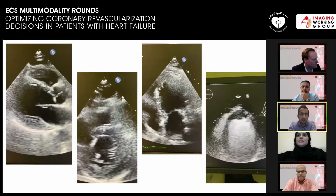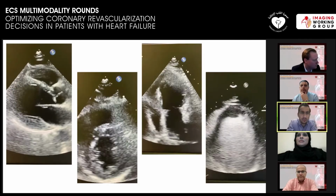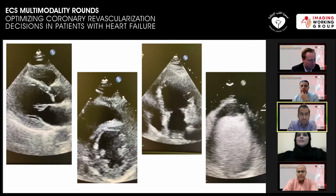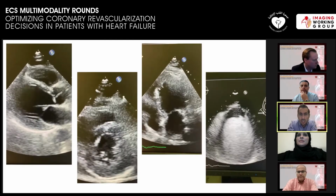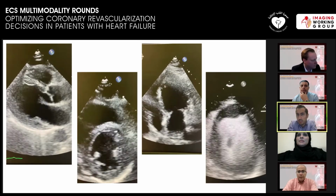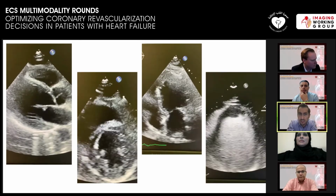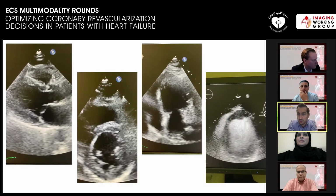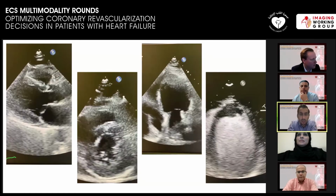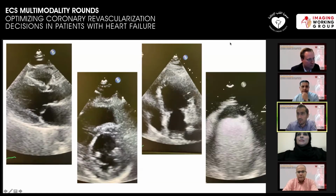So this is a patient with a reduced ejection fraction in the 30-35% range, slightly plus or minus. You can see anterior wall hypokinesis. You do see some inferior lateral wall hypokinesis, and you see the apex is essentially akinetic in the views, hopefully, they're coming through, and you have an LV thrombus there. I'll open it up. Any thoughts from the imaging standpoint from any of the folks on the call?